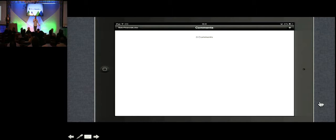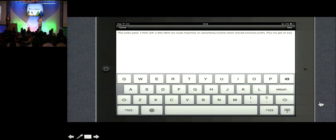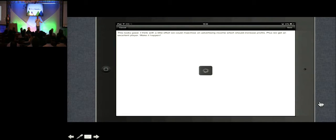I can enter comments, which will all go back and be synchronized back to the Alfresco repository and be accessible to all of the members of this workflow. So I'm quite happy about this, and I would like to go ahead. So I'm inputting a comment. This is a pretty simple workflow.